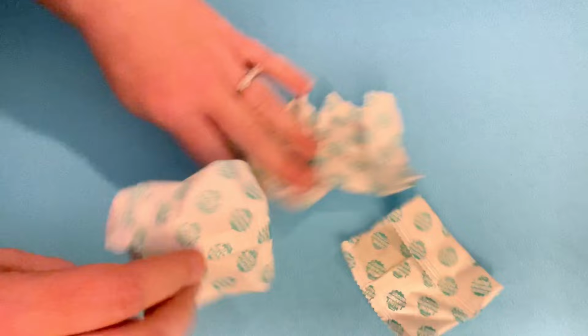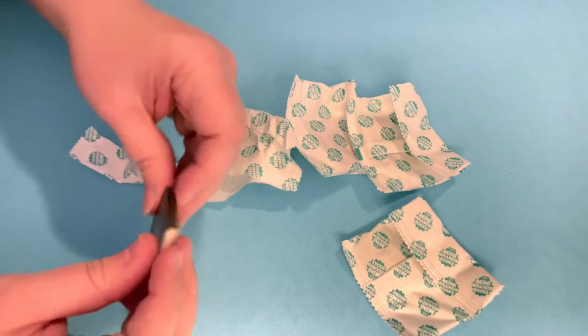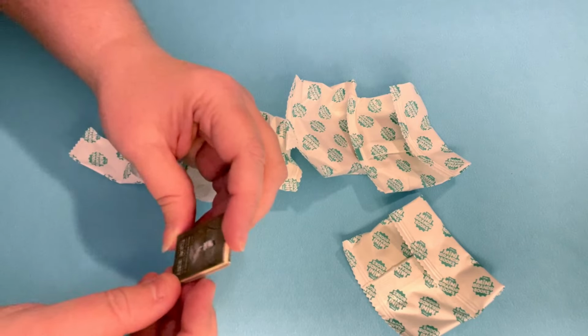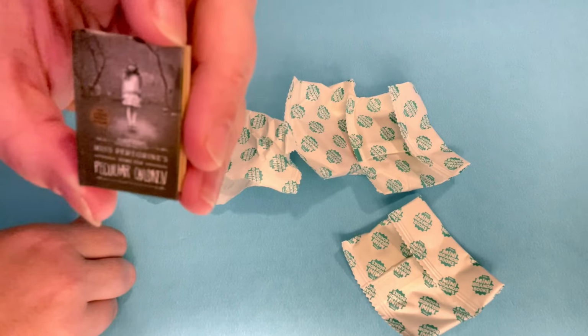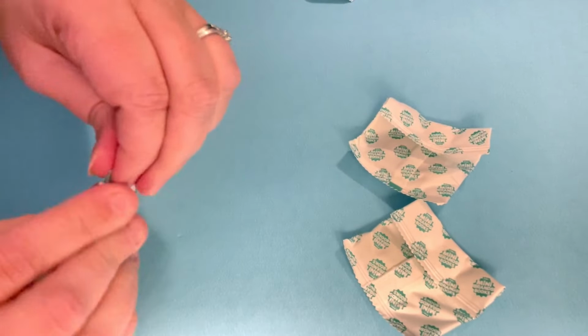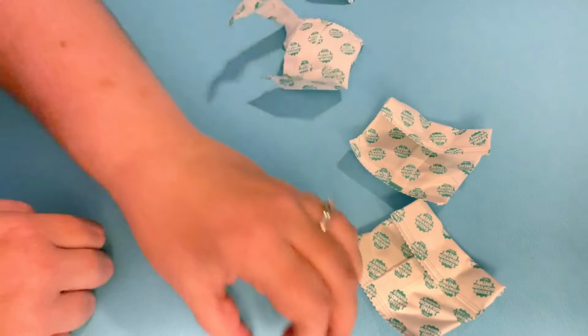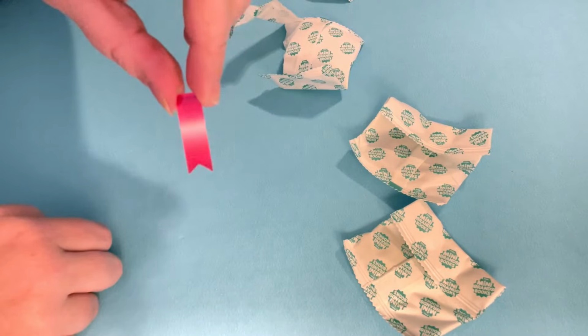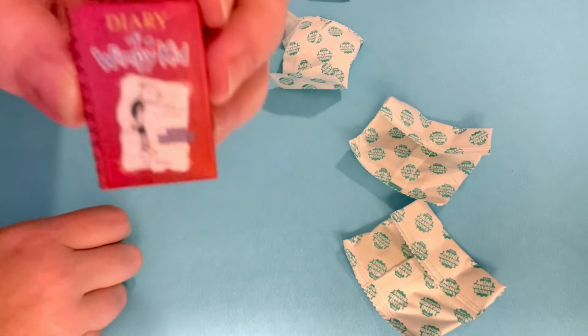We don't need our little book. Let's open our first one, and it is one that we already have. It's the Home for Peculiar Children, number 2. We have a cute red bookmark. We've already got that one, but it's cute. And we have Diary of a Wimpy Kid.